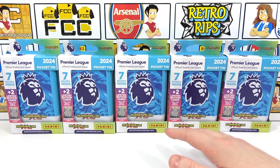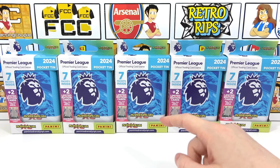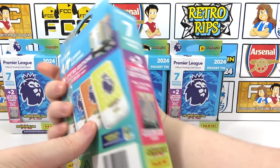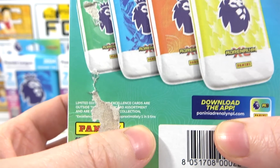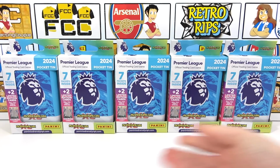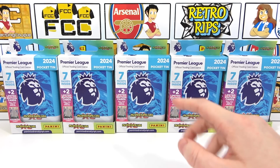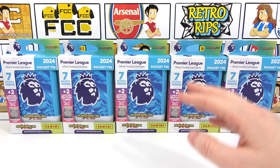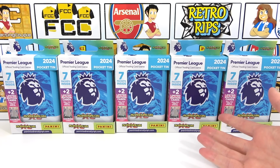So obviously that is not the way to go forward with that video, but it does provide us with an interesting opportunity. If we take a look at the back of this tin, you can see down here that Excellence cards are 1 in 5 tins. And we do have 5 all of the same colour, so this could possibly be the best chance we have to almost guarantee an Excellence card. Fingers crossed though, it's not 100% guaranteed, but this is probably our best opportunity.